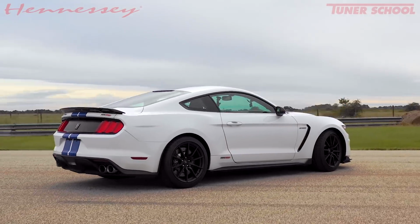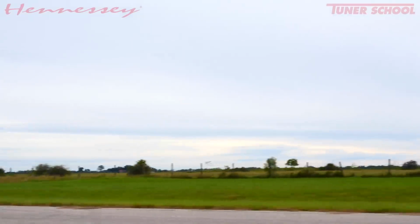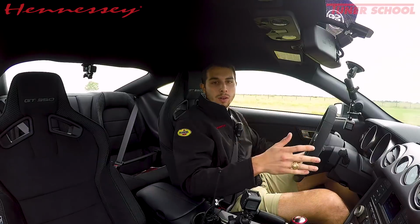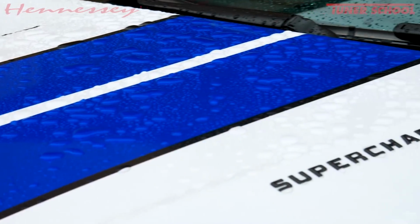In stock form, they're great. They're a lot of fun. They sound good. They look good. They're great on the track. But it only becomes one of my favorite cars ever with a supercharger on it. And this one has just that.